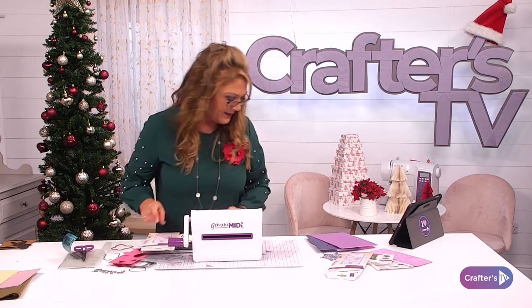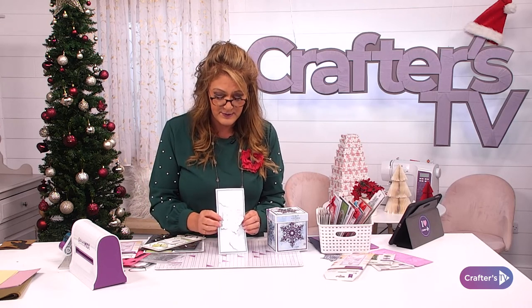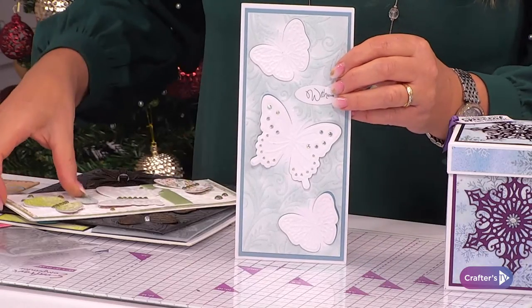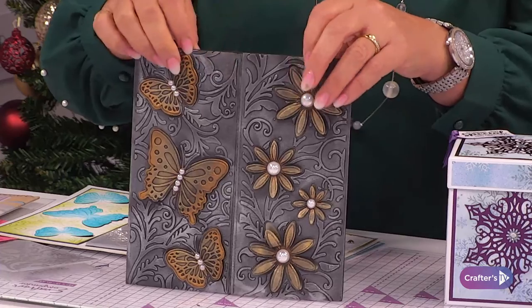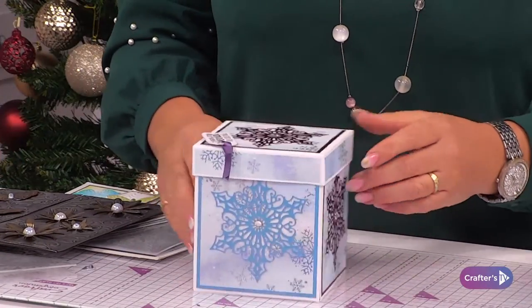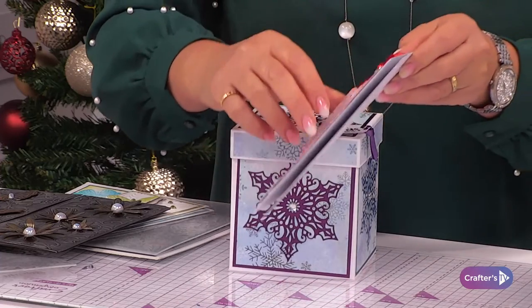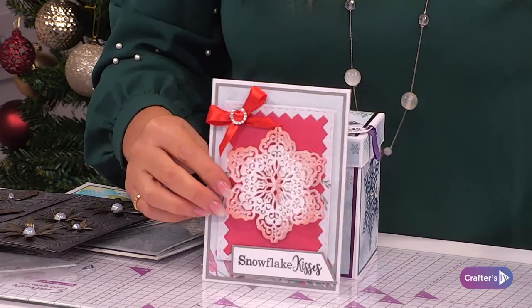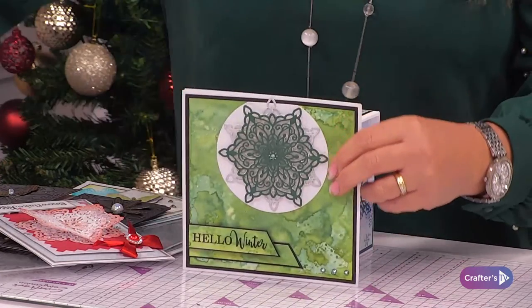There we go. Now, let's see what you can be doing with your MIDI. So let's put that to one side. So this is what you could be doing with your Gemini MIDI. I wanted to show you that gorgeous cut and emboss folder. Once you start adding your inks to it, doesn't that look amazing? How fantastic would it be to be creating projects like this? Look at the butterflies on there, just by adding the gilding waxes. With those detailed dies, you could be making boxes like this. Scoreboard to make your box, and then you've got your gorgeous dies on there really adding so much detail. Look at that. Isn't that perfect? All of these have been created because I had my MIDI.